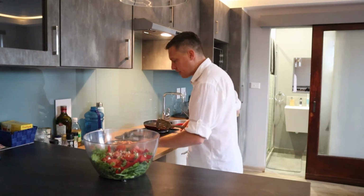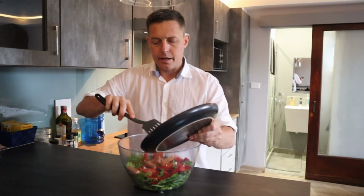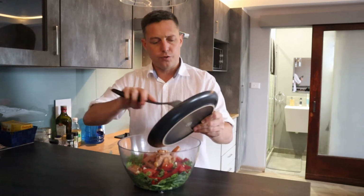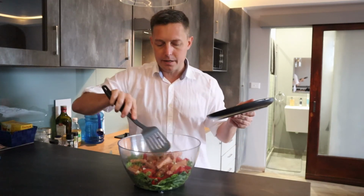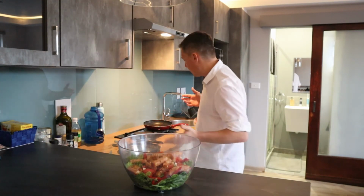So I've taken the Kaisers out. That has now been sliced up, and it is going to go on top of the salad. I think this is kind of a testament to taking just a delicious piece of food and turning it into a salad, putting it on a bed of lettuce, adding some fresh vegetables, turning it into a healthy meal.